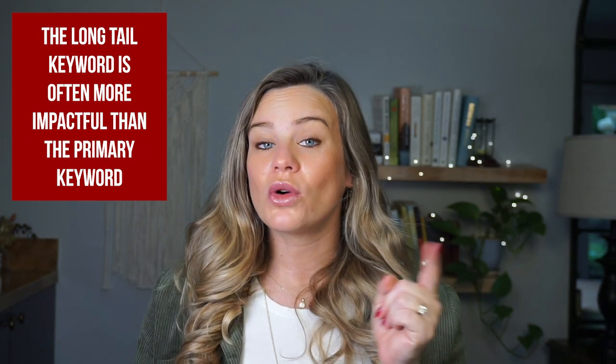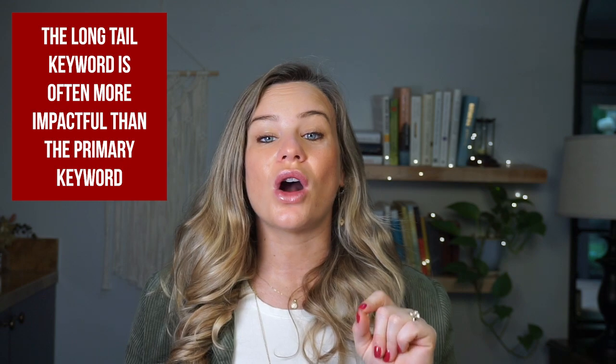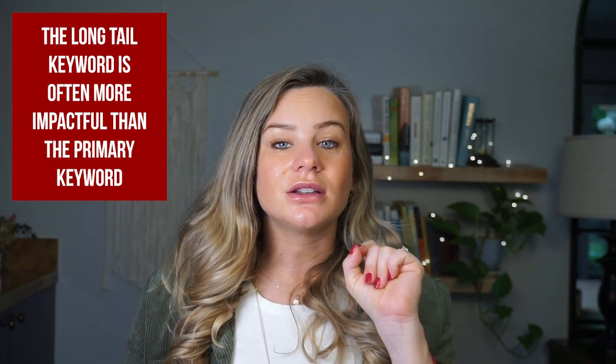Now, keep in mind, the long tail keyword is often more impactful than the primary keyword because you're going to end up in front of people who are specifically looking for this. So maybe the keyword is a simplified elimination diet or how to get started with an elimination diet. Take some time, use Ubersuggest, Answer the Public, and type in a few keywords, get some ideas, but ultimately make sure that the keywords you're using are things people type into Google.